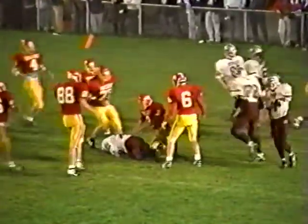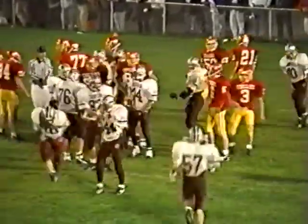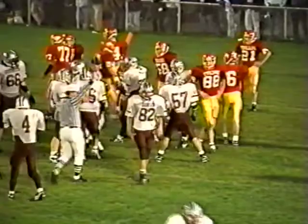Brian Culp, right side, slips and falls down when he tried to cut back inside. He was going to cut behind his blockers, and he had a wide open lane to the goal line, too. Tough break.